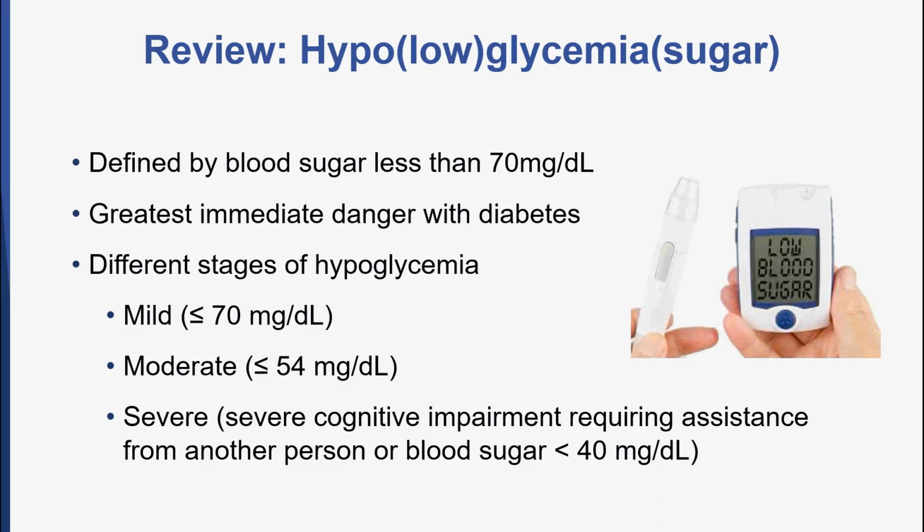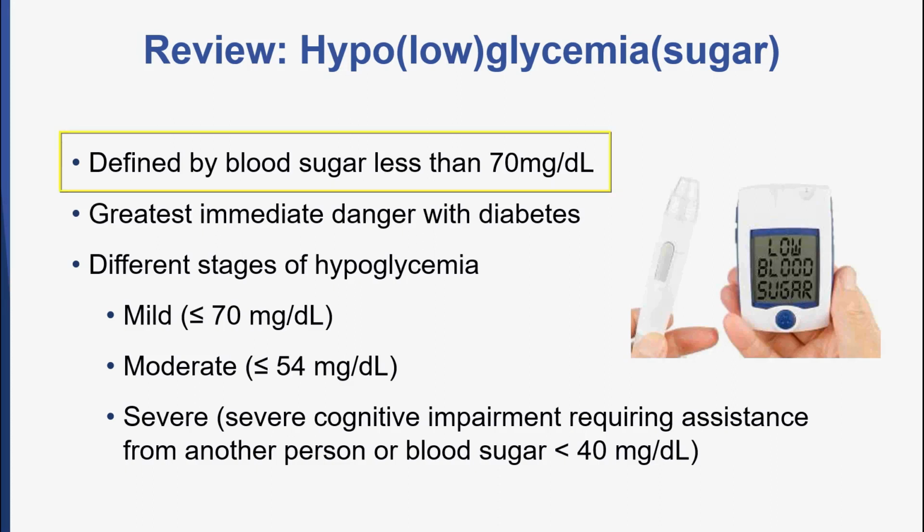What does that term hypoglycemia mean? Well, hypo means low, and glycemia means the sugar in your blood. We'll be saying either blood sugar or blood glucose interchangeably during this presentation. By definition, a hypoglycemic event, or a low blood sugar, is when your blood sugar is less than 70 milligrams per deciliter by a test. You can do this on a glucose meter, through a lab test, or through a continuous glucose monitor.